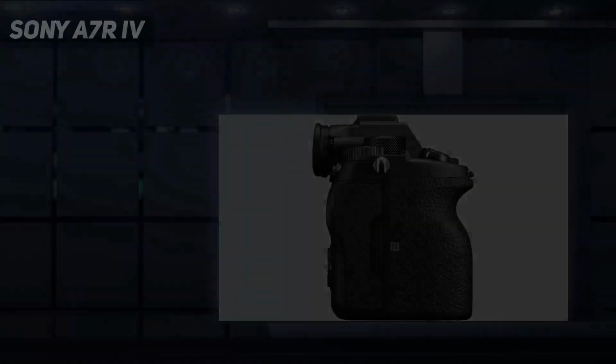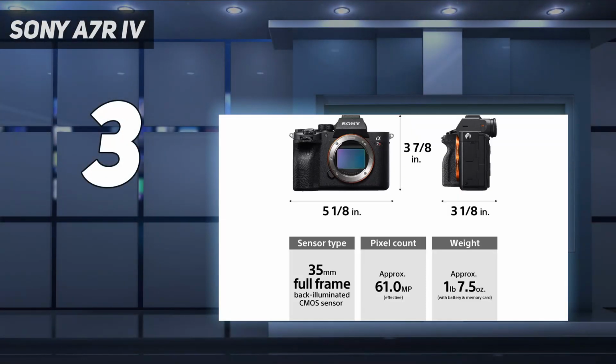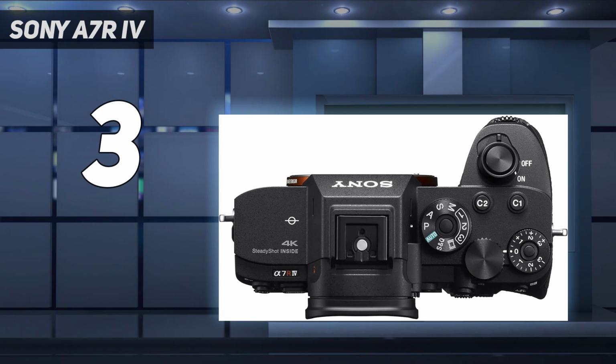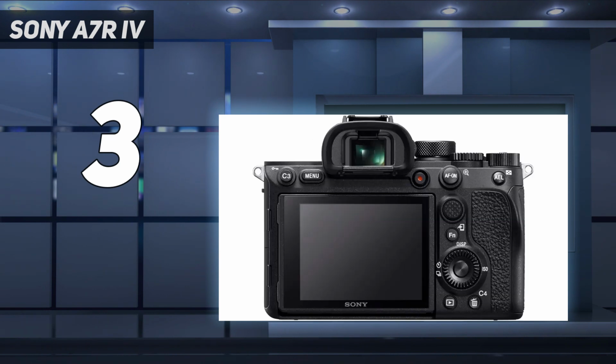At number 3, Sony A7R IV. With a huge 61 megapixel resolution, the Sony A7R IV can bring out exceptional detail, even in the darkest shadows. It's amongst the highest resolution full-frame cameras on the market and shoots 4K max video resolution. It would make a fantastic option for astrophotographers as it performs remarkably well in low light.